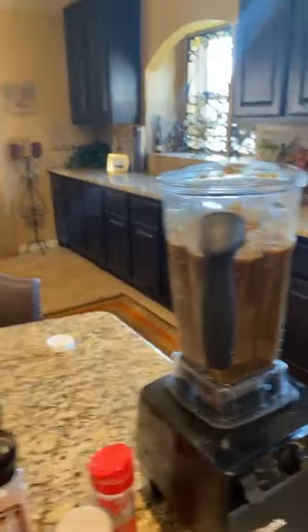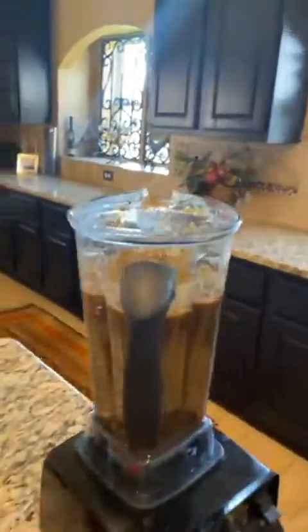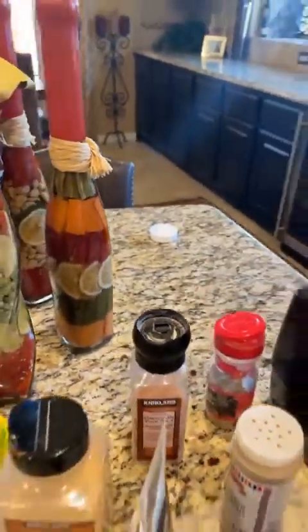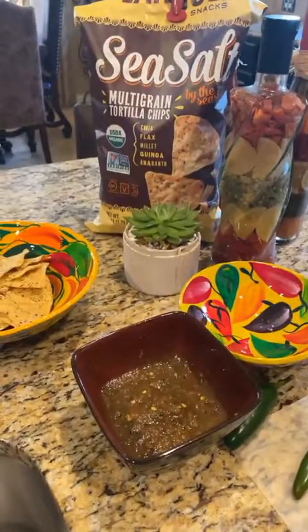The other thing I'm gonna add to this, and I'll do it when I edit the video, is a little bit of fresh lime juice, which I don't have out here. I need to get it out of the fridge. But I will add a squeeze of fresh lime juice. Again, the garlic powder, sea salt, comino, a little bit of pepper, and all the fresh ingredients. And you are done with your salsa.